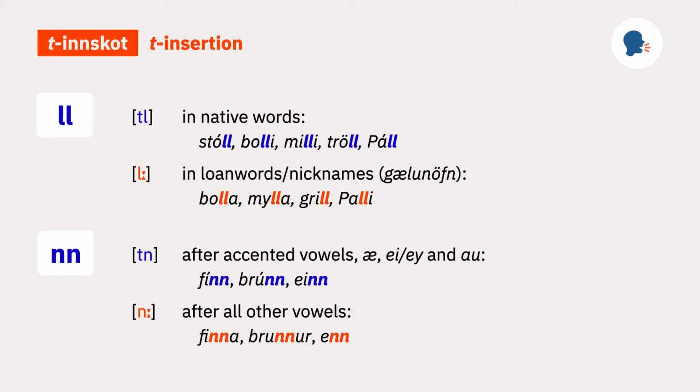For double N, the origin of the word isn't relevant. You can rely on the spelling. Following a vowel with an acute accent, I, A, or Ö, the pronunciation is TN. Fín, brún, einn.